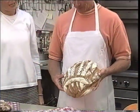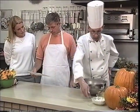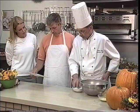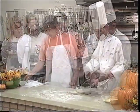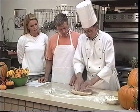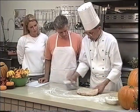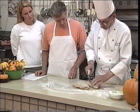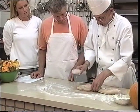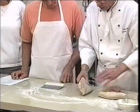Now, Christopher, what are we going to make next? We're going to make a whole wheat hearth bread. Okay. Very simple dough. We made that a little earlier, and we let it rise once to double the bulk. We take it to the table and punch it down. We take a kitchen knife or one of them handy tools and just cut it in approximately 3 equal parts.